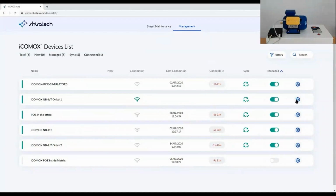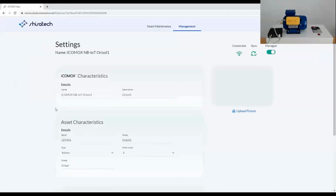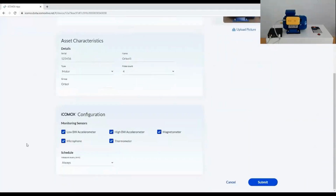Let's take a look at Icomox settings screen. In this screen, we can define the Icomox properties. We can also define the asset properties using the fields in these 2 windows. We can configure the Icomox behavior, especially which sensors are sending data to the cloud and when they are going to send their data.